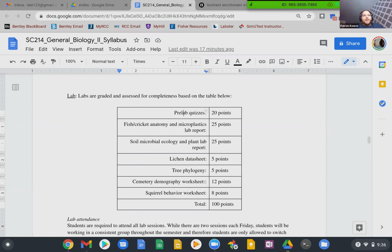Now, what constitutes these lab quizzes? What's fair game on these lab quizzes? Well, the reality is anything that's in the lab manual for that given week is fair game. So if the lab is on lichen for that week, the entire lab on lichen is fair game, whether it's the background, the methods, or the interpretation of the data. That's all fair game. So that's the pre-lab quizzes.